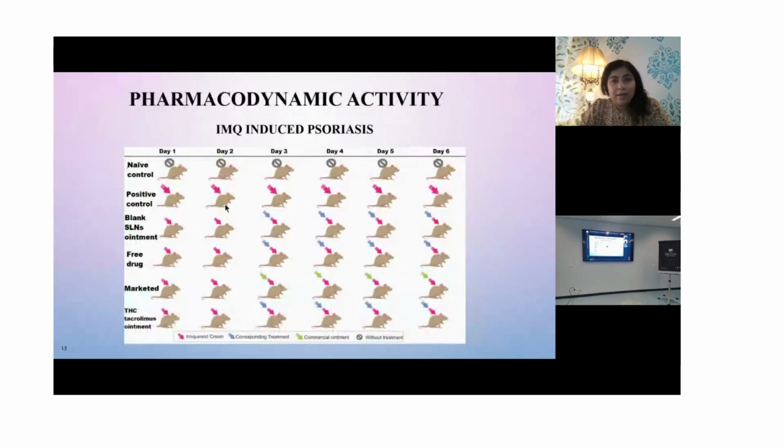Coming to the pharmacodynamic activity, it was tested in an imiquimod induced psoriasis model, wherein we induced psoriasis in animals by application of imiquimod for a period of 6 days. And then we have all these groups which were tested: the naive control, which was kept per se, the positive control, the blank lipidic nanoparticles loaded into the ointment, the free drug, the marketed drug, which was the tacrolimus ointment available in the market, and then the THC tacrolimus ointment, which is our final product.